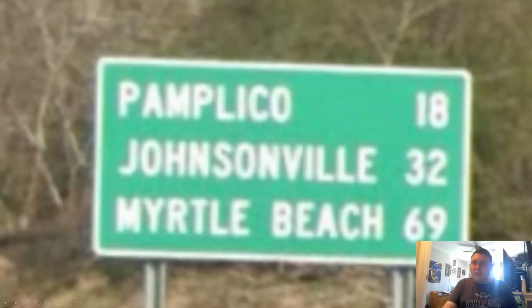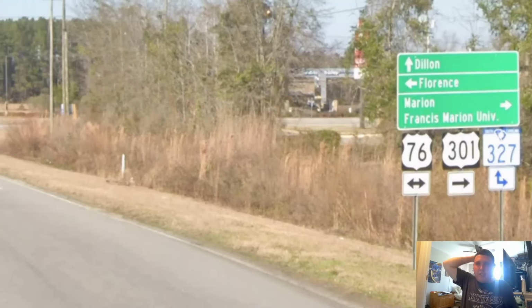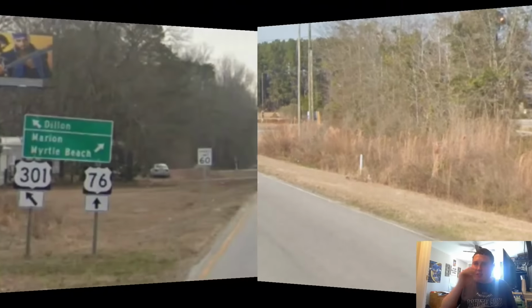Our next mile here, we get our next mileage sign after splitting off from US 52 with Myrtle Beach as our primary. This is totally awesome, SCDOT. You are like nailing the favoring routes here. This is awesome. And here we are with US Highway 76 as we're going to be concurrent with it as we head towards Marion and Francis Marion University.